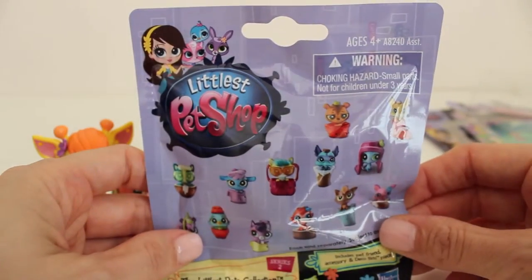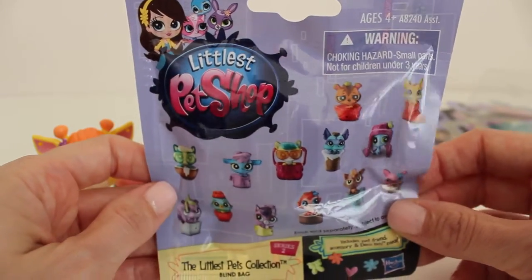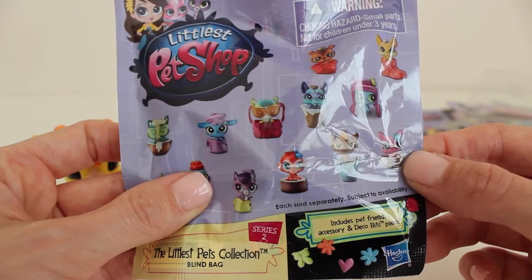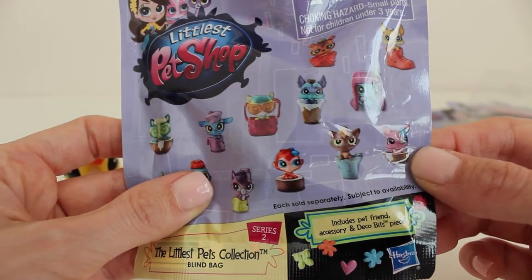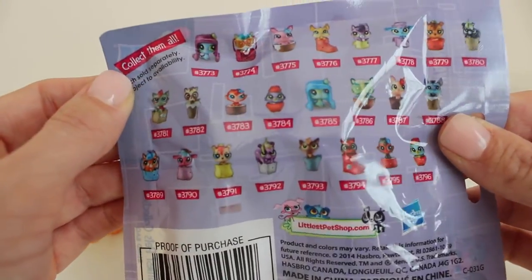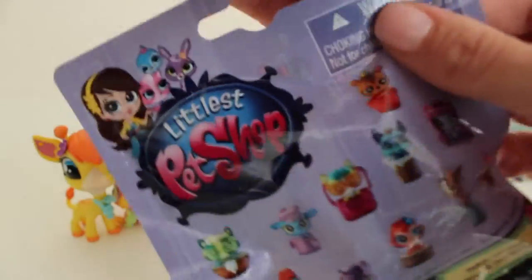Now the last toy that came in our bag is this Littlest Pet Shop blind bag. Inside each one of these bags is a pet friend, an accessory, and a deco bit piece. You can see on the back of the package there are a lot of different ones that you can collect. Let's see which one we got.